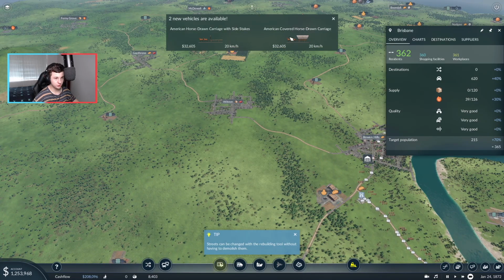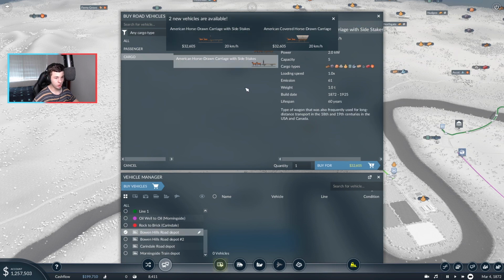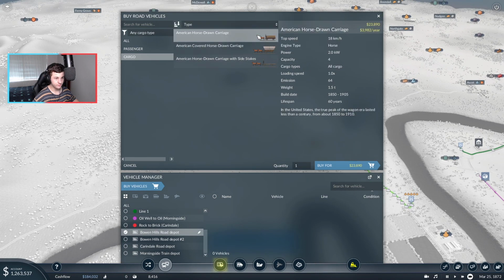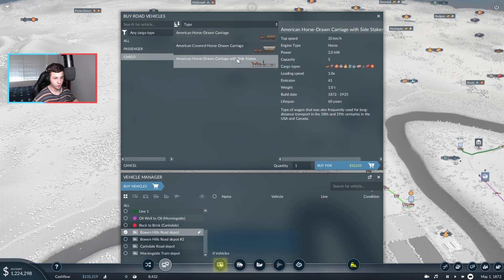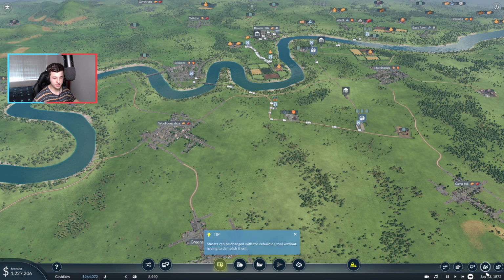There we go. Horses and carriages. We've got double the horse now. So it's going to be, what do we got here? We got 5. Let's get rid of you. You can only do 4 now. You can do 5, but you can go an extra 2 kilometers. Wow. Wow, game. Wow. That's honestly what I wanted. Thank you, game. Thank you, thank you, thank you.